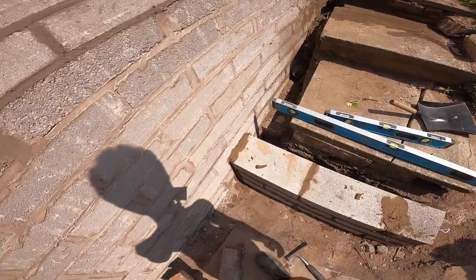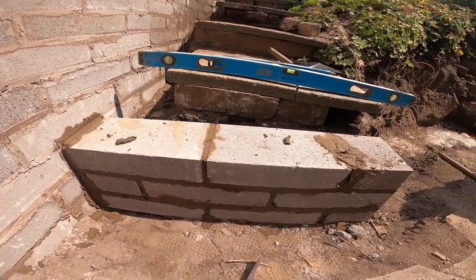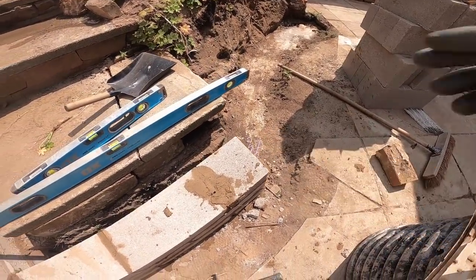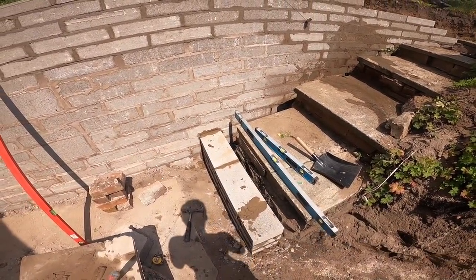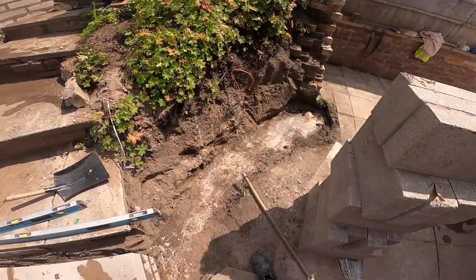Job's a good one. Simple little three course wall. Nothing too hard about that. Got some ties in the end here for the wall. And yeah, it should serve as a nice step to get back up here as well once it's dried out. So excellent. Onto this one.